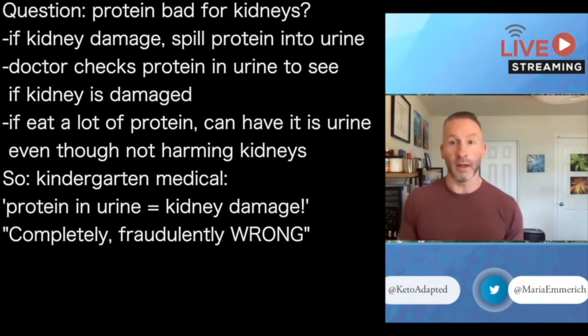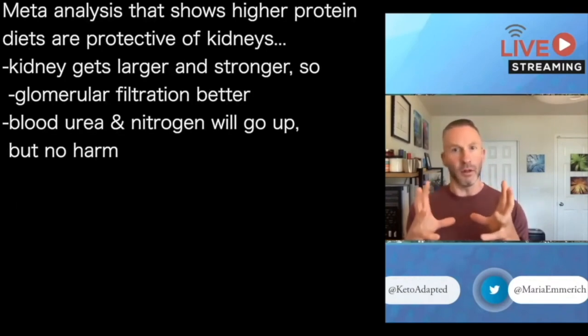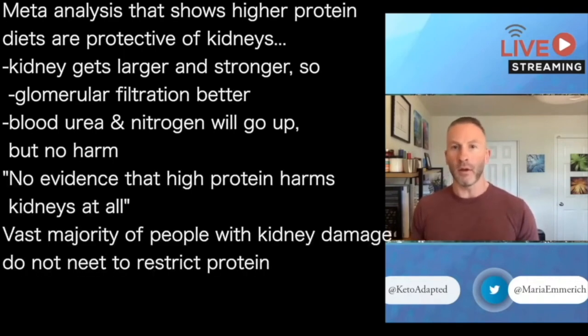Now we have a meta-analysis that shows that higher protein diets are actually protective against kidney damage. They're awesome for your kidneys. If you eat tons of protein, your kidney literally gets larger and stronger and your glomerular filtration rate goes up. It's like a bodybuilder doing curls all day long, your bicep gets bigger. And yes, blood urea nitrogen will always go up on higher protein diets, but it's not harming you at all. And so some doctors are like, ooh, that could be bad. But it's just completely not evidence-based. So there is no evidence that high protein diets harm your kidneys at all.